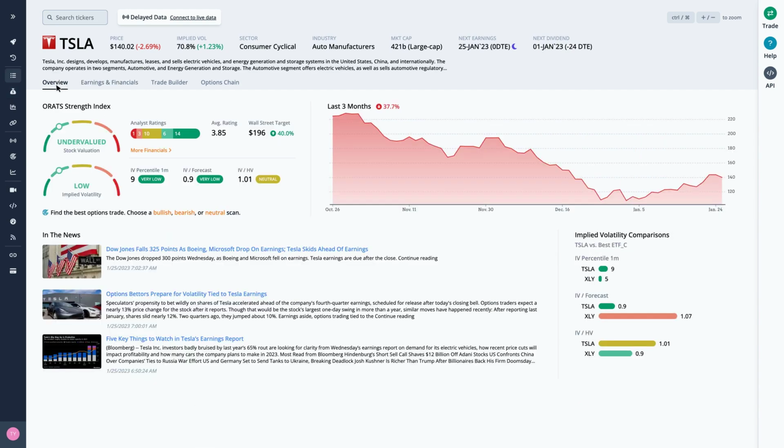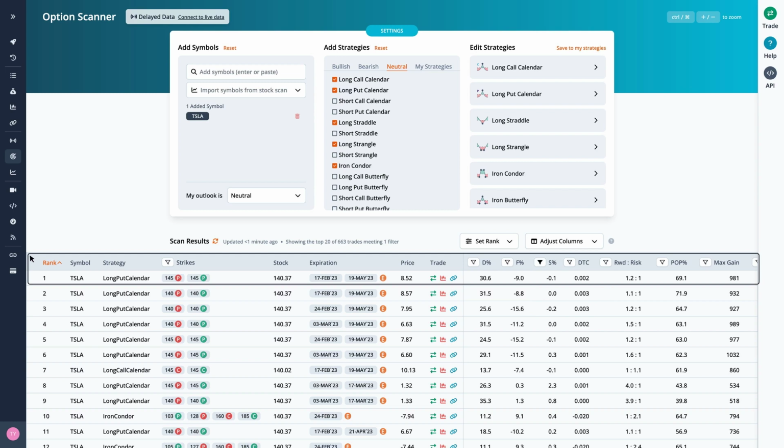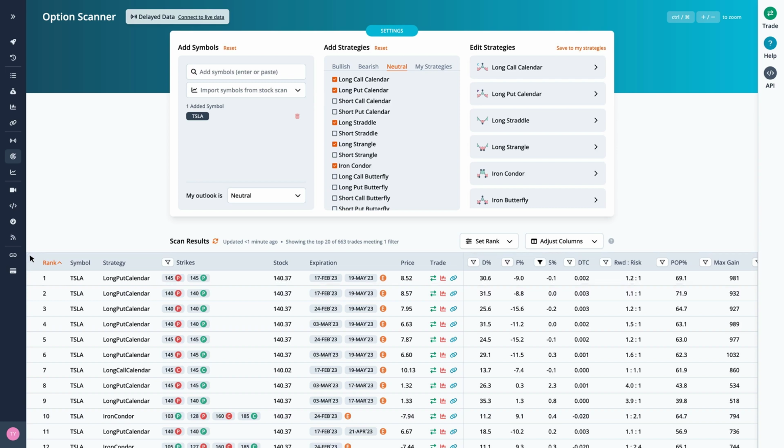Returning to the Overview tab, we can quickly run a scan to find the best option trades. Since earnings are right around the corner, we scan for neutral strategies, then filter the scan results by S%, or smoothed edge, by setting it between negative and positive 3%. This helps narrow the results to trades that are fairly priced. The highest ranked trade is a long put calendar with strikes at 145, expiring on Friday, February 17th and Friday, May 19th, for a debit of $8.47.